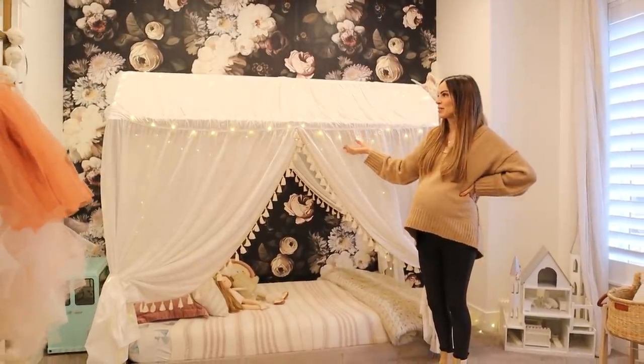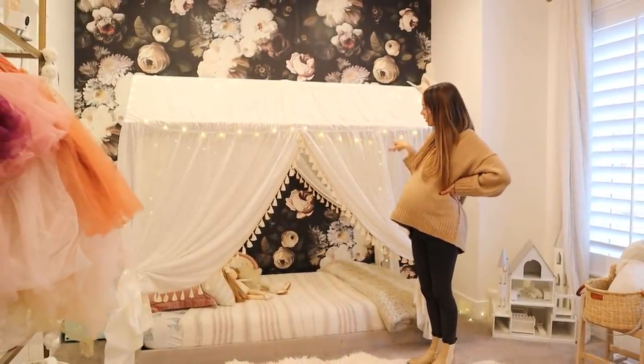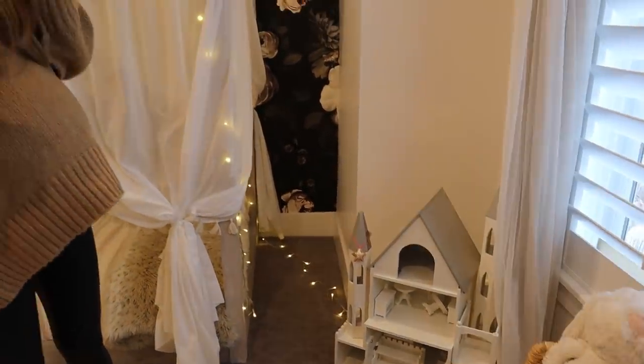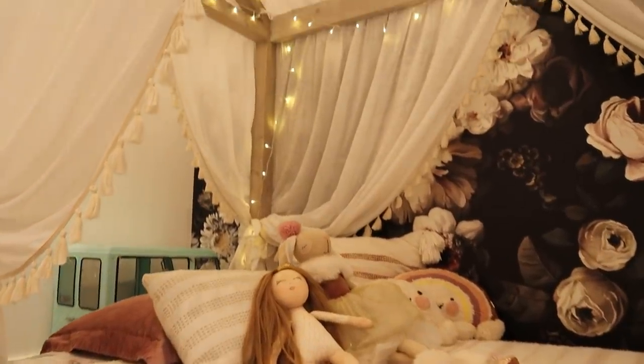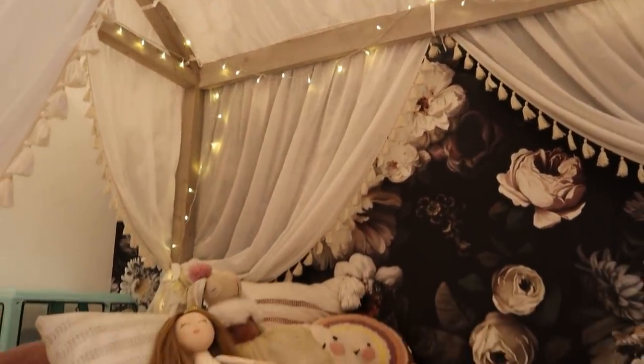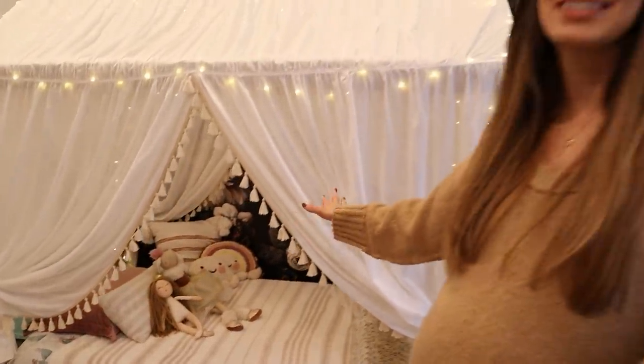And then I just got Amazon lights, and we strung them around here. Her little dollhouse is Pottery Barn Kids. She got it for Christmas last year. Look at how magical her bed is in here. Her bed is so fun. It's like a mini house. I am so jealous of her bed. All of the kids like to just get in her bed.